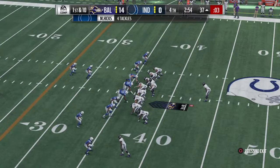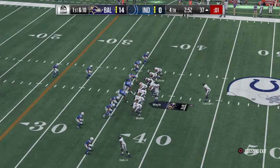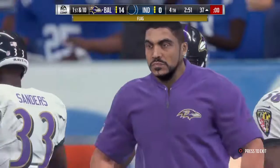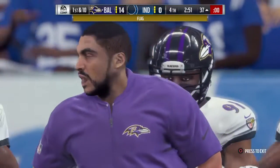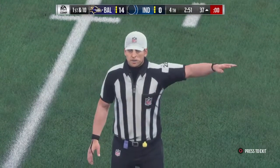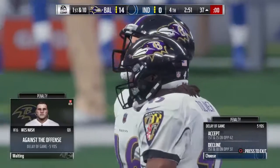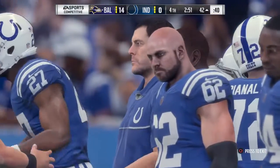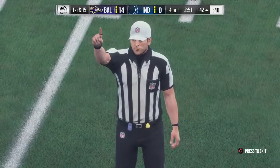Play clock winding down. Let's go. 3-19. And they're going to take it all the way down and just take the delay. Delay of game, offense. And that'll be accepted, of course, and that moves him back 5. Still first down.